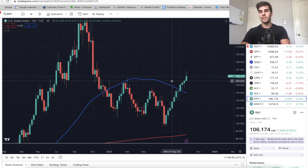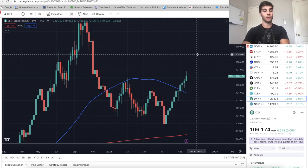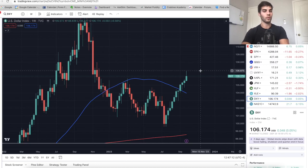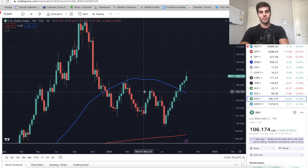So on a short-term basis, I believe that we're going to go higher in the market for the next week. But after that, it's very likely we're going to take out the lows because I think the dollar continues to push up to 109. And that'll push the Nasdaq down to the low 14,000s, in my opinion. ES may get down to 4,200, 4,240. And then after that, push back up and take out the highs by the end of the year. So remember, when the dollar's strong, it's bad for the market.